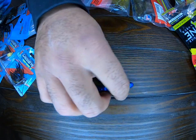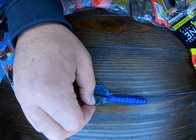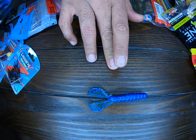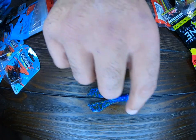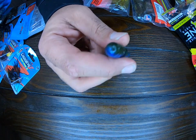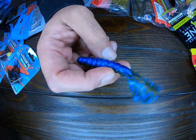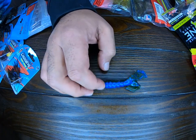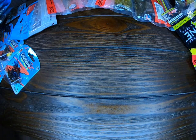But I like this because of the overall size and profile of it. It was good for finesse applications in terms of finesse jigging. I was also doing quite a bit of finesse punching, which seems like an oddity in itself. However, on those hot summer days where you really got to reach in there shallow and get it through some pretty nasty cover, this was a great option. So I went ahead and got a couple more in different color patterns for this year, and we'll be taking a look at that in the upcoming episodes.